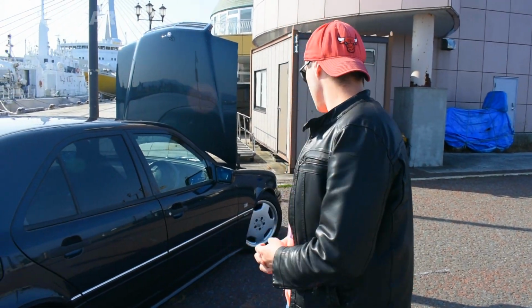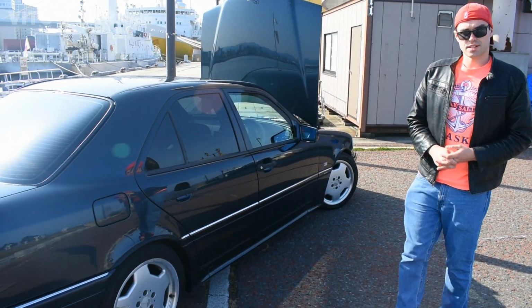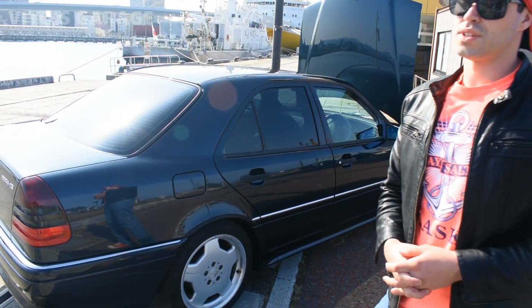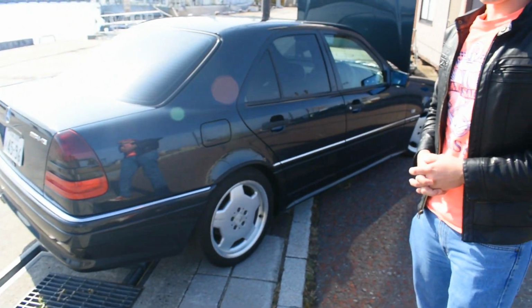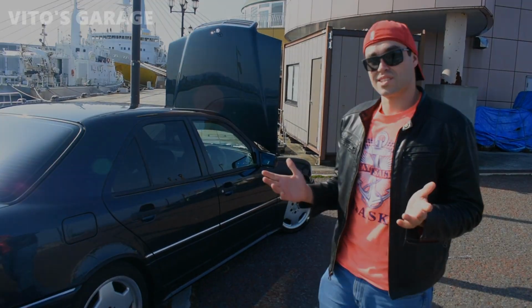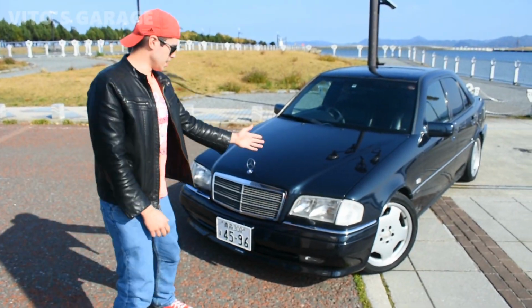It's becoming rarer every day, because not everybody can take care of such amazing machines. But I'm super proud of Japanese owners. Japanese people know how to take care of everything, not just cars, anything you can think of. So amazing. This is how the car looks with the hood closed.